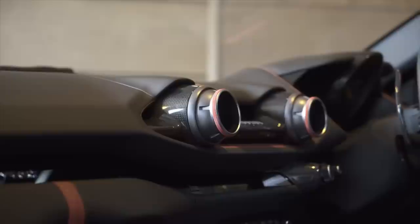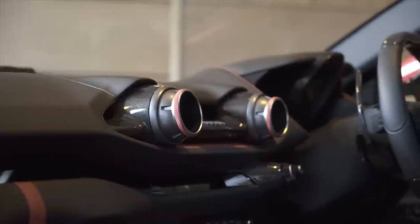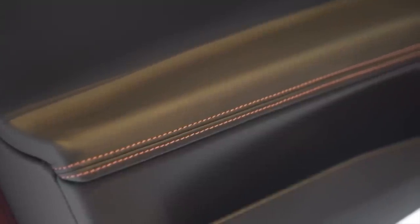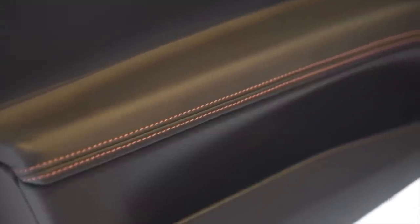Man, this just feels like money, man. Guys, carbon all up, man. It's just perfection. Red stitching, black leather dash. We've got the 812 Superfast here.